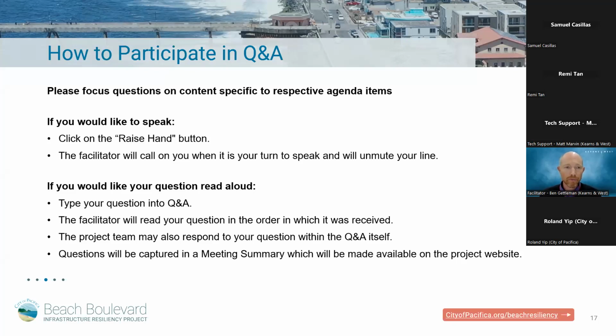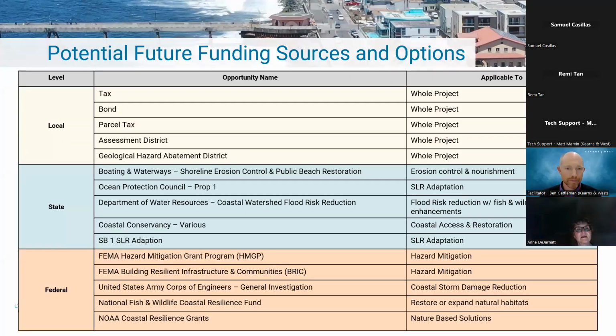Go ahead, Samuel. Yeah, hi. On the previous slide where you have the funding sources, could you go back to that really quickly? Sure. In looking at the majority of these sources, they are not funding or will not prioritize hard armoring, and they're looking at nature-based solutions. And they also are frowning upon, SB1 specifically said, I was on the meeting there, that they will not prioritize sand renourishment. So how are you marrying the two here, because the project does include all that?